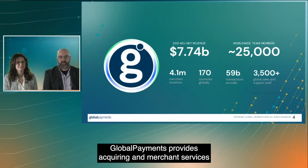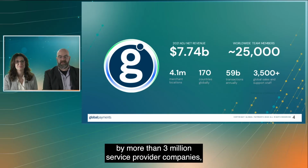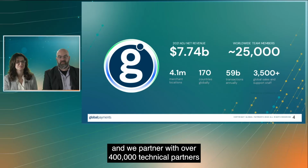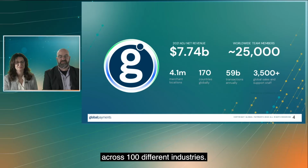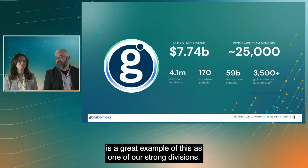Right. Global Payments provides acquiring and merchant services for over 100 countries. We are trusted by more than 3 million service provider companies, 1,300 financial institutions, and we partner with over 400,000 technical partners across 100 different industries. TouchNet, our higher education platform, is a great example of this as one of our strong divisions.